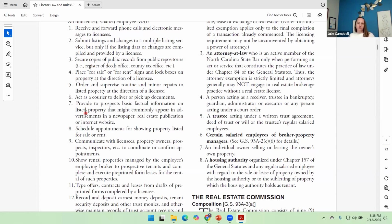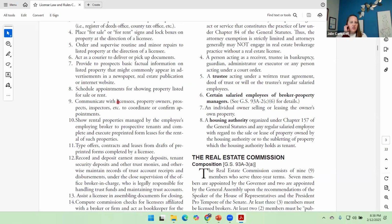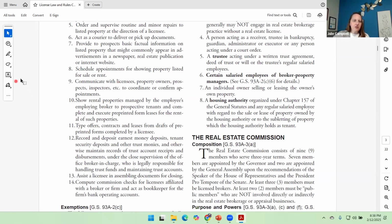They can schedule appointments for showings. They can communicate with licensees, owners, inspectors. Number 10 says that they can show properties for rent. So they cannot show properties for sale, and doing an open house is showing a property for sale. So this is only unlicensed employees or the property managers that can show properties. Everybody good with that? Questions on that?